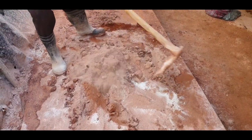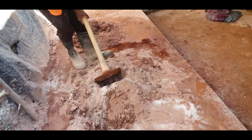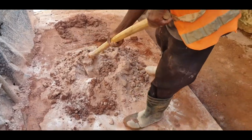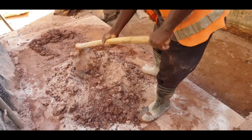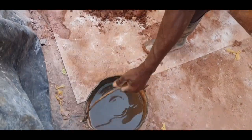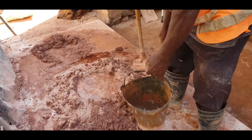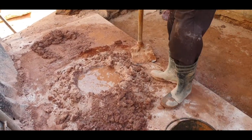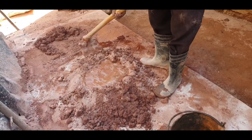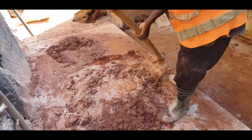So the workers are already used to my presence, because I came here one or two times before, showing them how they sealed the walls in between the stones. And when I came back, they knew that I'm not just going to disturb them, but showing something on YouTube. So they like my work and that I'm promoting what they do.